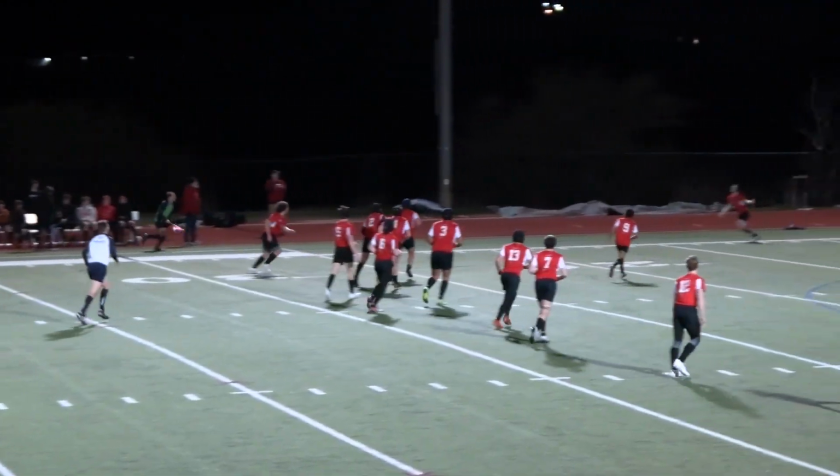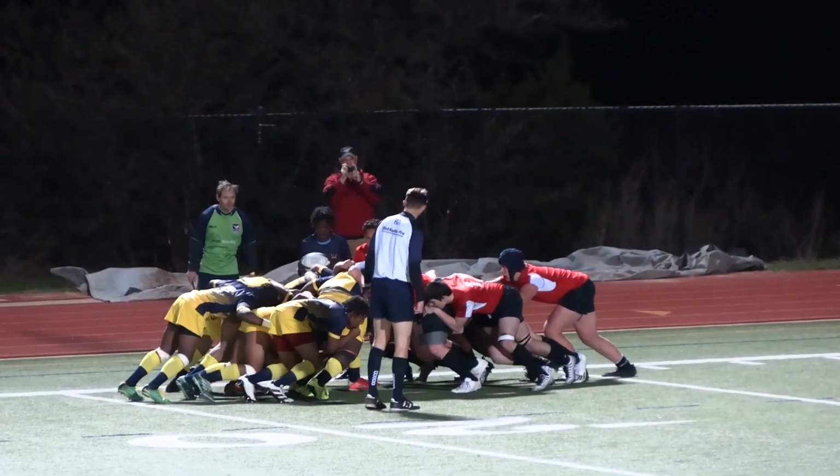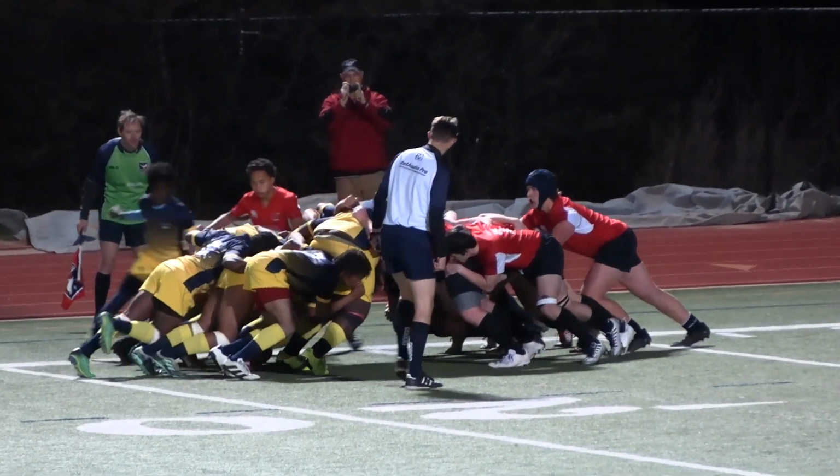Pop the kick, another penalty. You can kick it directly out and try to pick it up on the lineup. He's engaged, time now. He's coming out before the ball in.